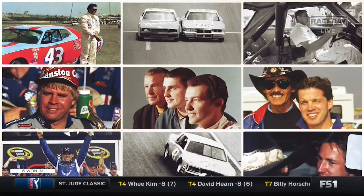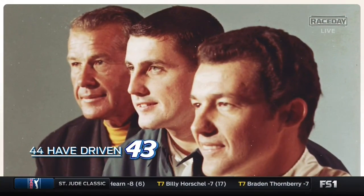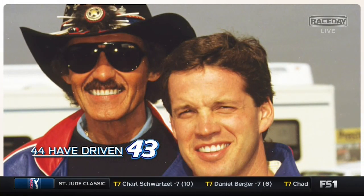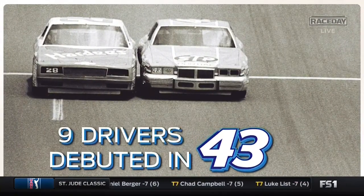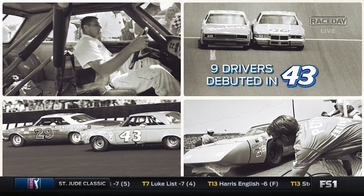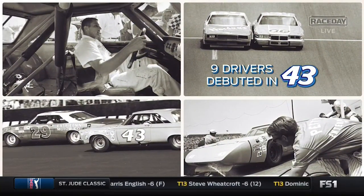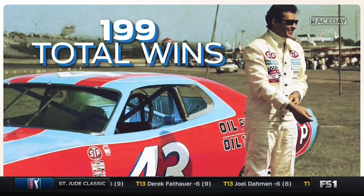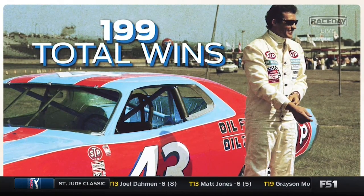Here's a little history. Lee Petty ran the 42. There are his sons, Maurice and Richard, who ran mostly the 43. When Richard retired, they shelved it for a year, brought it back there for Wally Dallenbach Jr. But 9 different drivers made their Cup debut in 43. And 6 drivers have taken that number to victory lane, most recently Eric Almirola. In all, the 43 has 199 total wins in the history of NASCAR. And I don't ever want to see that retired, Chris, because when you see the 43 on the track, you think of Richard Petty, and that's a great thing.